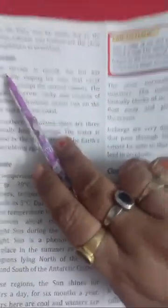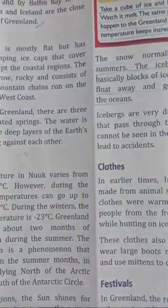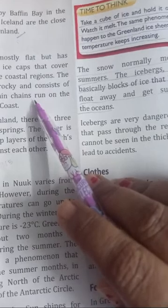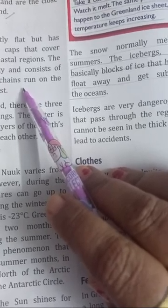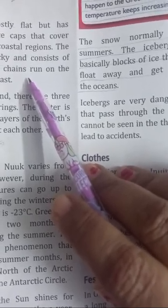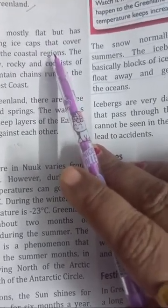Now, terrain. The terrain is mostly flat but has gradually sloping ice caps that cover all land. So the land in Greenland is mostly covered with ice caps, except the coastal regions. You know what a coastal region is? The region that is near the sea is called the coastal region. So, except the coastal region, all over there you can find ice.